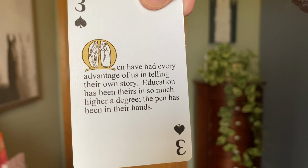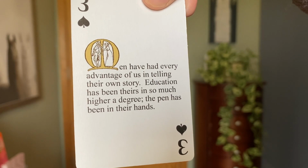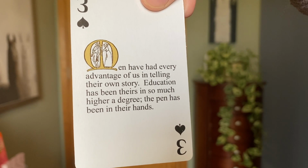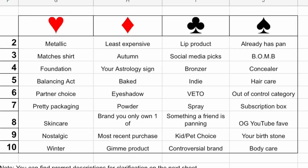Next, the 3 of Spades. This one says, "Men have had every advantage of us in telling their own story. Education has been theirs in so much higher degree, the pen has been in their hands." Again, that is from Persuasion, and the 3 of Spades refers to Bomb, which is a Black-owned makeup brand.